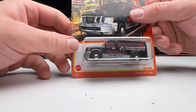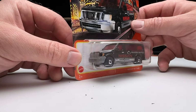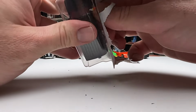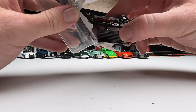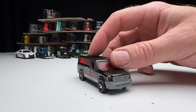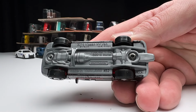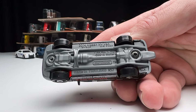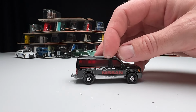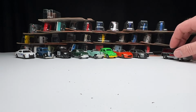All right. Moving on, we got the Nissan NV van courtesy shuttle. So let's open up that. This one's kind of neat, even with the red windows. Trailer hitch on the back. Copyright date 2018. Not much to say about this one. It's just a little van. I guess it's kind of cool. Kind of neat. Yeah. All right. Moving on.